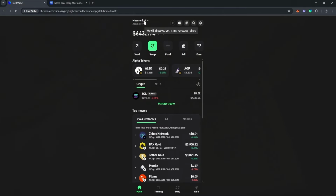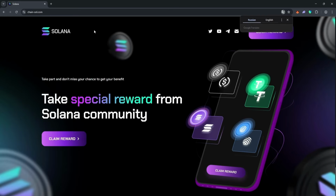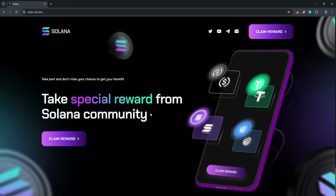Solana airdrops are a method used by projects based on the Solana blockchain to distribute free tokens to users, often as a marketing strategy or to reward early adopters. These distributions can help increase user reach within the Solana ecosystem.